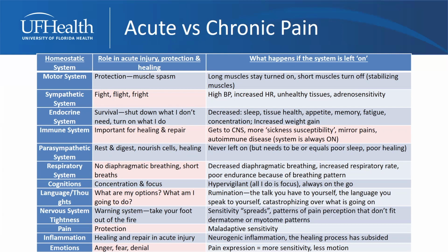I won't go into this whole chart here, but I think it's just a good reminder and good reference for what happens to our body's systems in the setting of acute versus chronic pain. So in acute pain, on the left-hand side column there, all of our systems respond in that fight or flight manner. Our muscles tense up, our heart rate elevates, we get this sympathetic response. Our systems go into healing and protective mode. When that pain persists, these systems all persist as well.